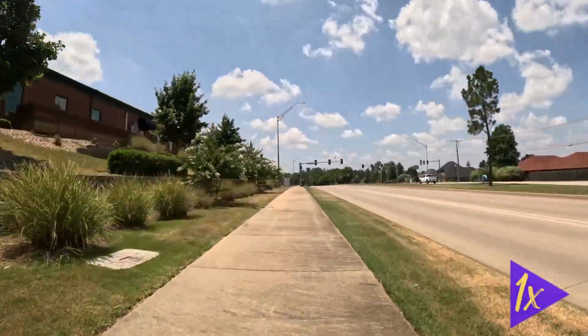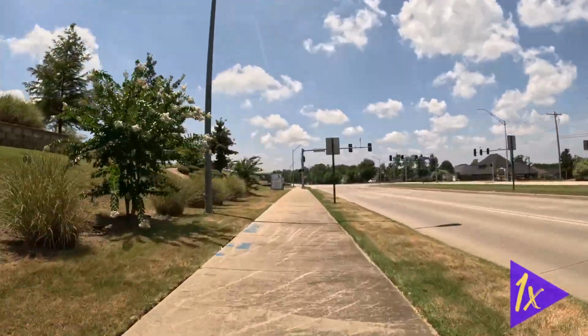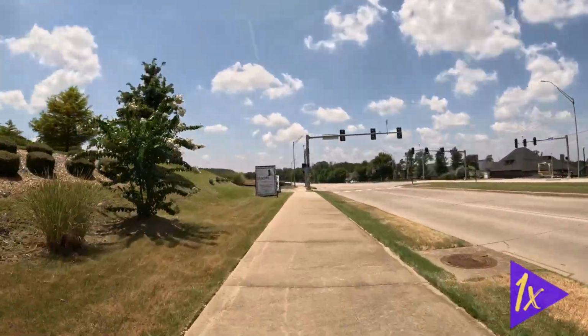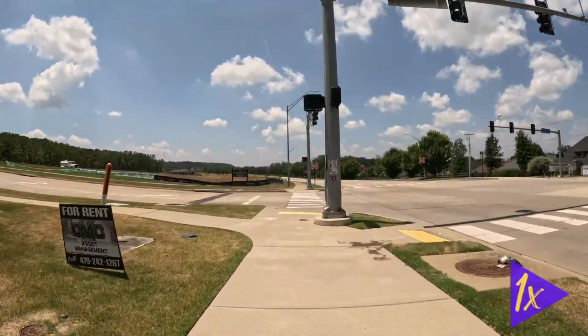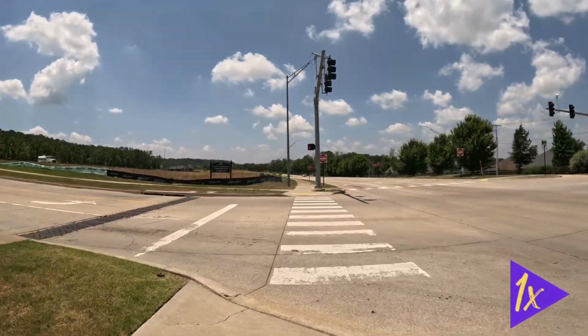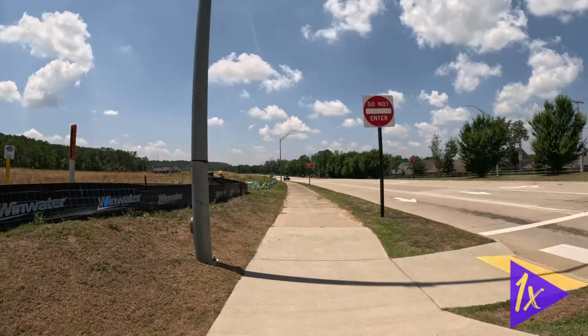So here's a lighted intersection. Drivers don't really know how these work when somebody is on a bicycle on the sidewalk, and it's one reason why going against traffic on a bicycle on the sidewalk is so dangerous. So even though I have that red hand, I still have the right of way because there is a green light.